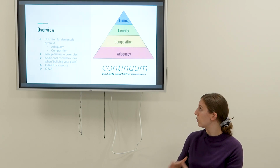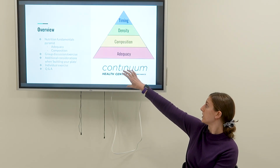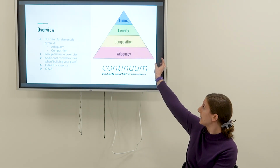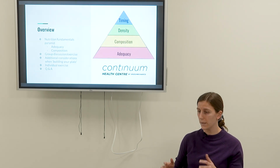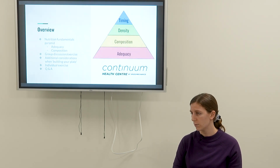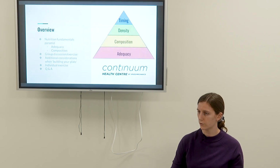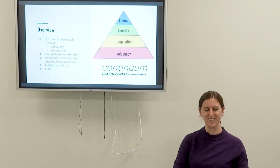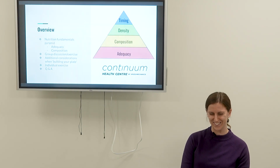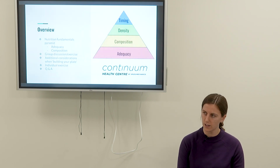So we're going to spend most of our time today in these first two levels, focusing on the adequacy and the second level, which is the composition. So that's the bigger, the macronutrients that you've probably heard of before. Your protein, your carbohydrates, your fats, and there's one more basic one which I'll quiz you guys on later to see if you can catch it. Does that sound like an okay plan for you guys for today?